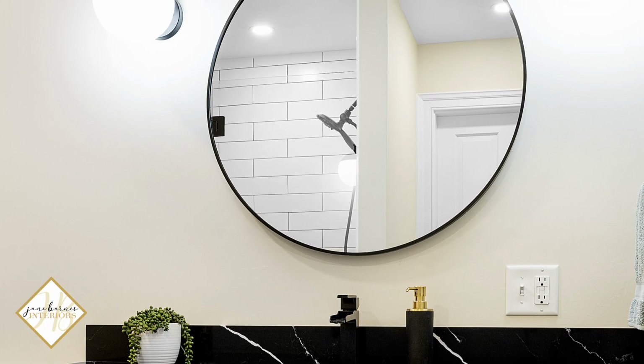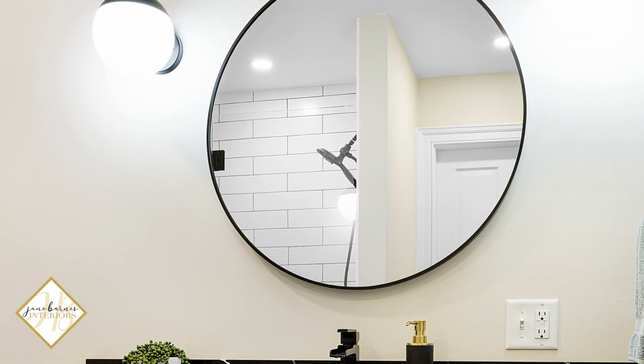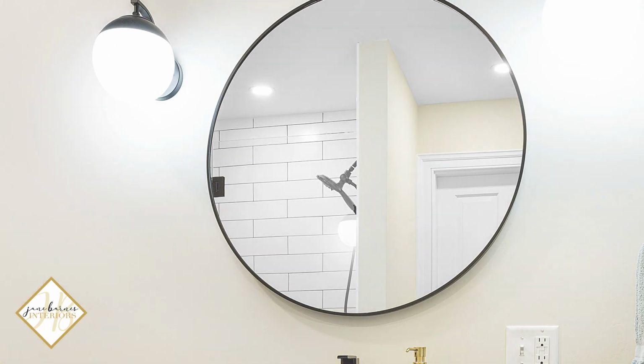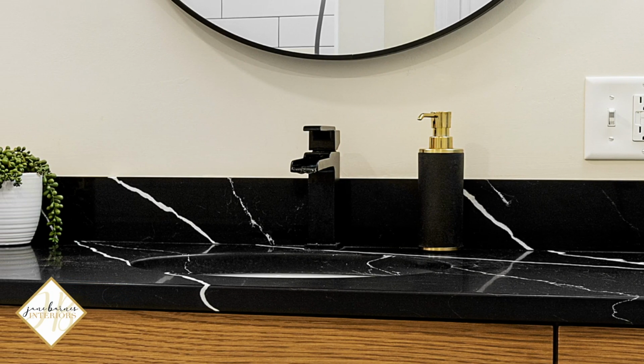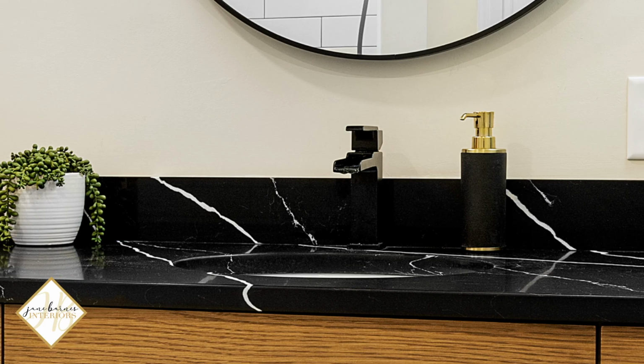So above the sink, I did this beautiful black round mirror, which is just lovely, carries up the black from the countertop with these very cool light fixtures on either side of it, done with a black faucet above the sink, which is super cool because it's like a water fountain, so you can watch the water come out, which is just personally a lot of fun for me to watch.